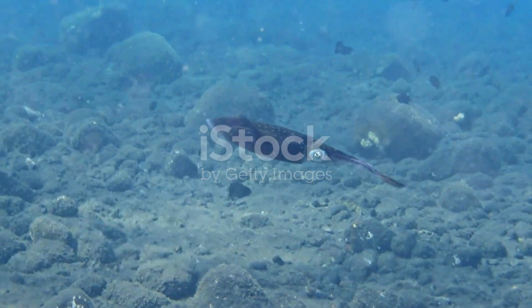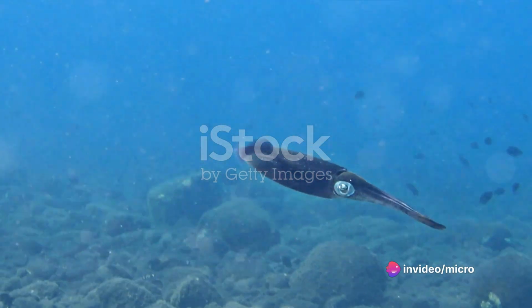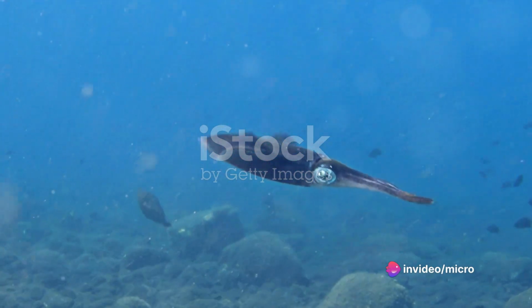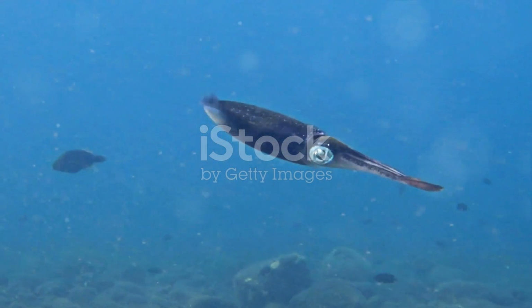Each arm is lined with rows of fleshy spines or cirri rather than suckers like other squids or octopuses. However, don't let this alarm you. These spines are harmless and are used for catching detritus that falls from the ocean's surface.